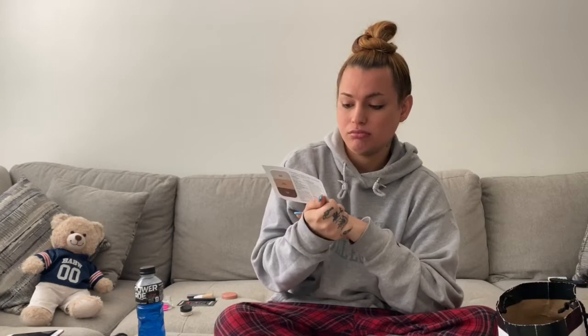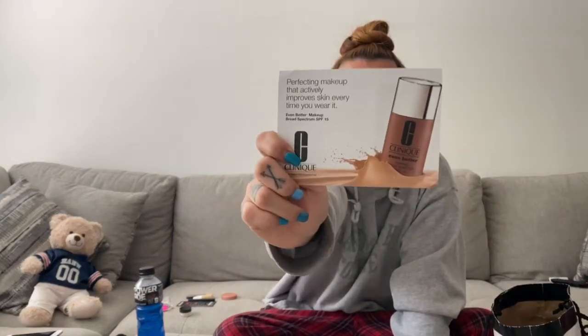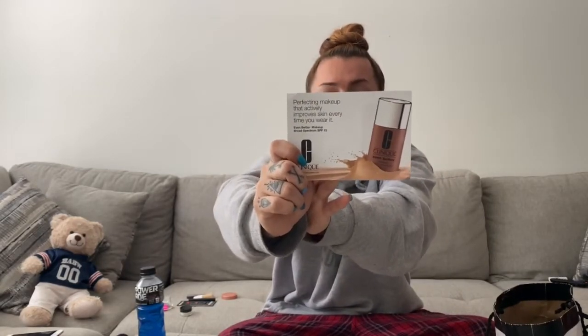Okay, and this is Clinique as well. Perfecting makeup to actively improve skin every time you wear it. And it even has broad spectrum SPF 15. And it comes in three different shades: custard, cardamom, and truffle. I might have to use truffle as a contour. So, yeah, let's get ready for it.